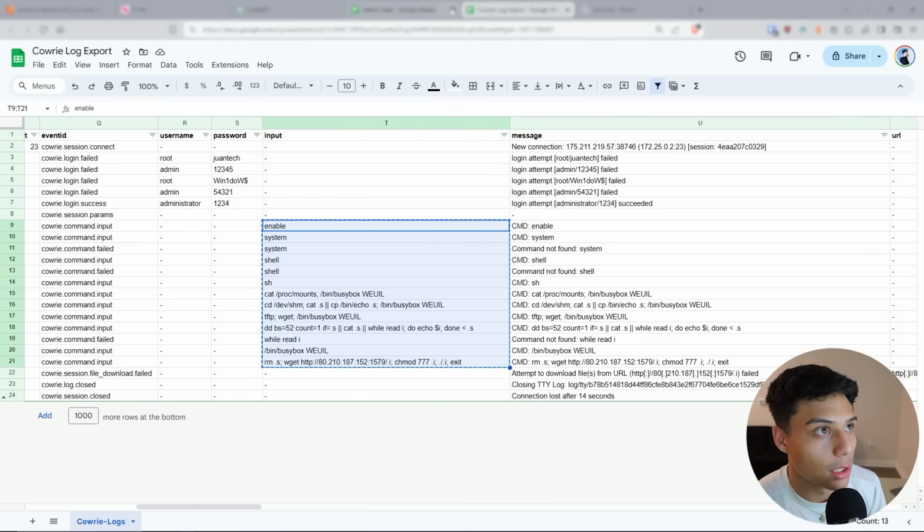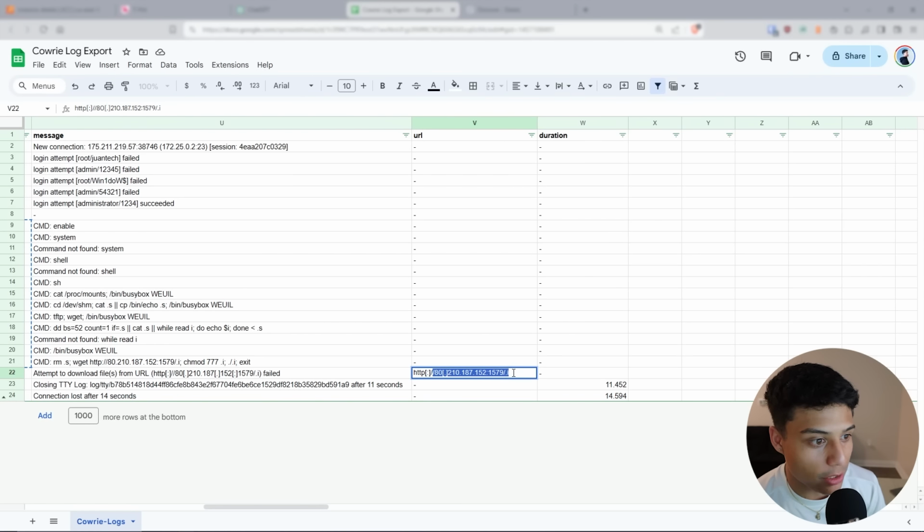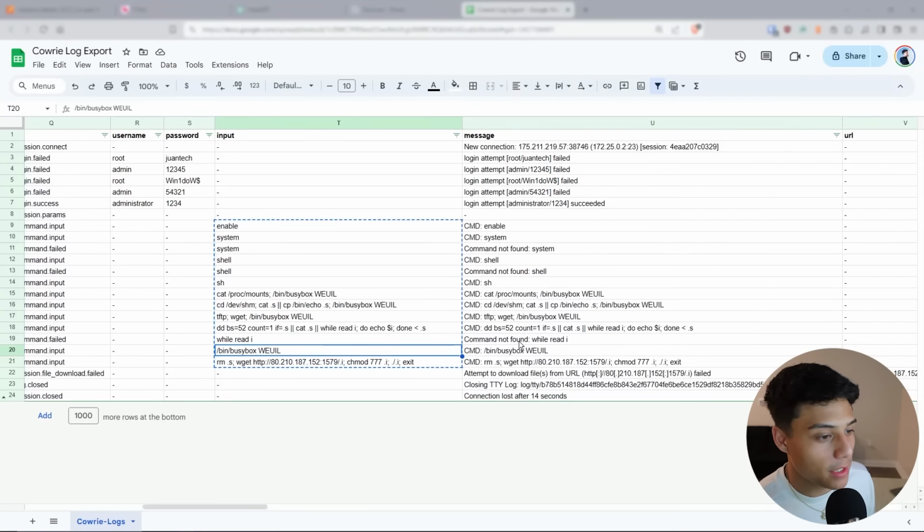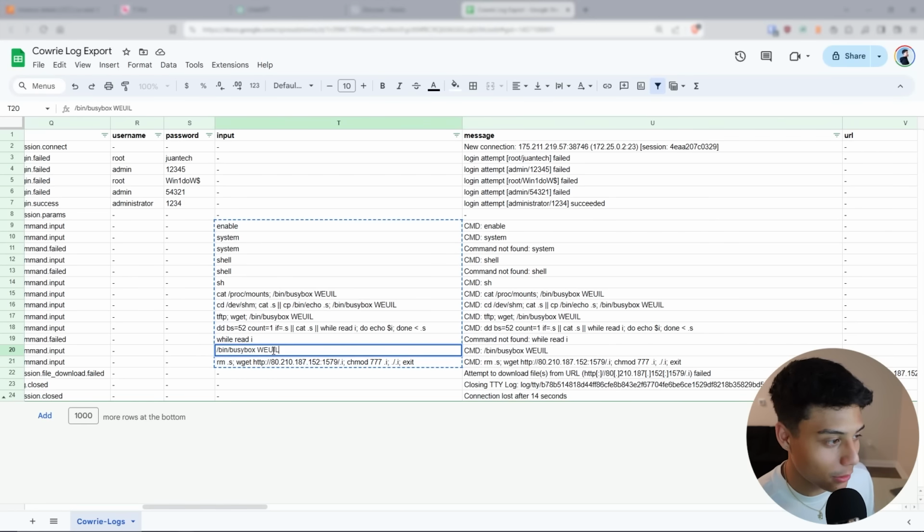That is no good. Here's the server and the port he's trying to get this file from. Last analysis date 3 days ago in Iran. Okay. And one thing that sticks out to me is that bin busybox binary that's getting run with something weird. We don't know what this is. ChatGPT didn't know what it is.